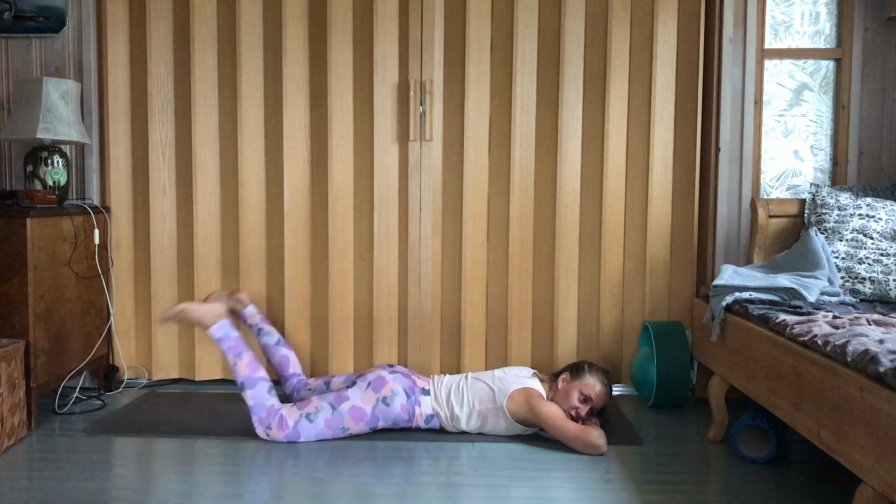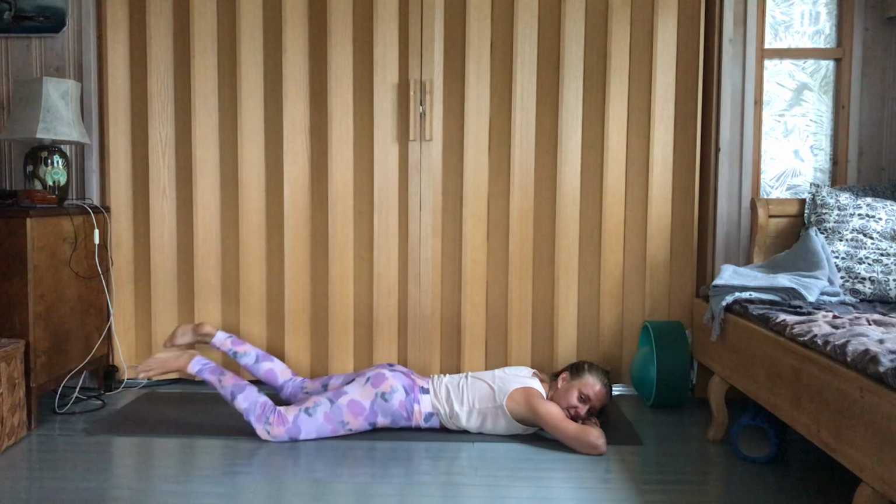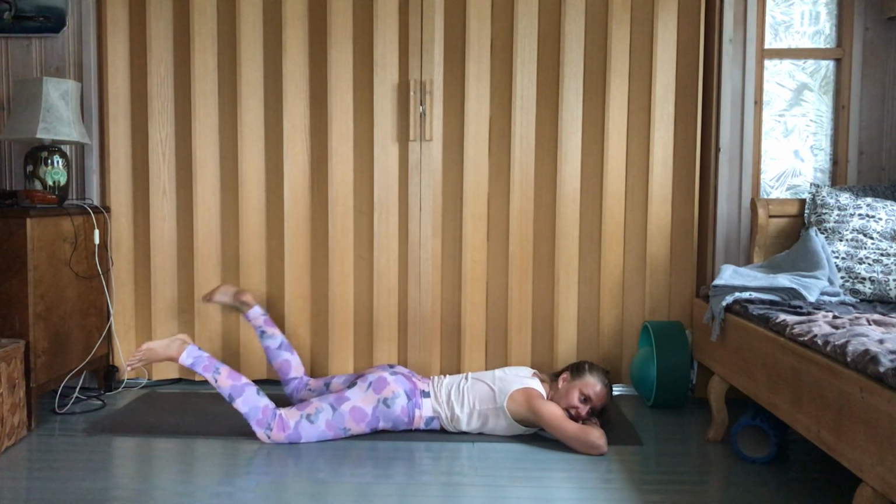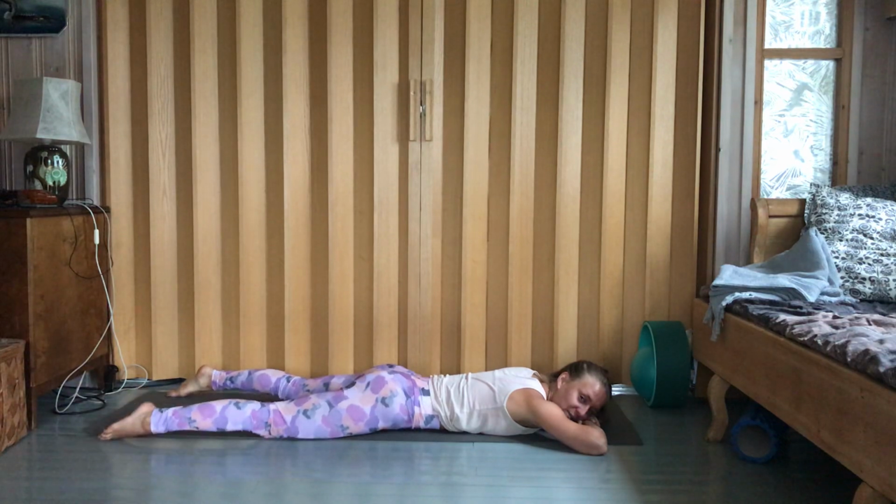Super zero resistance, so not resisting any movement that's happening. And then allowing your legs to drop down, turning your gaze down, so placing your forehead down and on top of your hands and just feeling your legs in here.